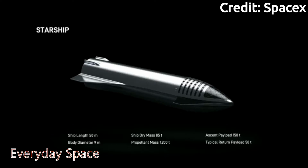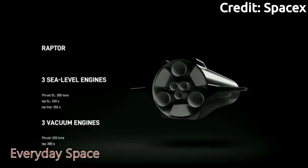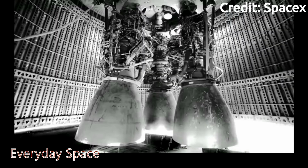As you head onto the back of the Starship, you see that the Starship has 6 Raptor engines, with 3 sea level engines and 3 vacuum engines. Each of the 3 sea level engines will produce 200 tons of thrust. They are slightly bigger than the vacuum engines, being the primary source of thrust when they're not in the vacuum of space. These will be used for landing, and they can also gimbal.